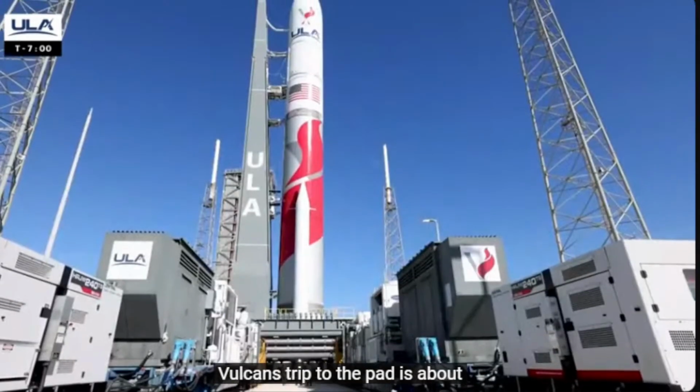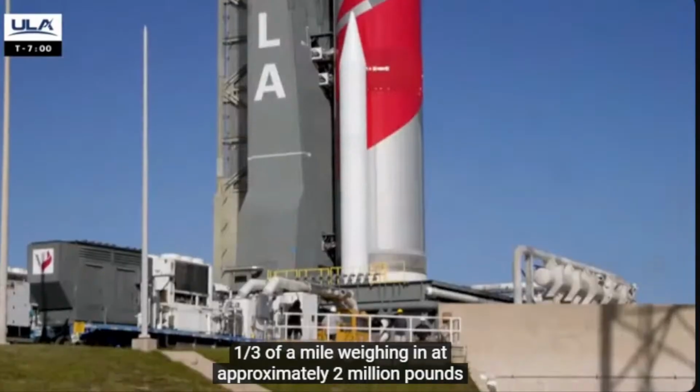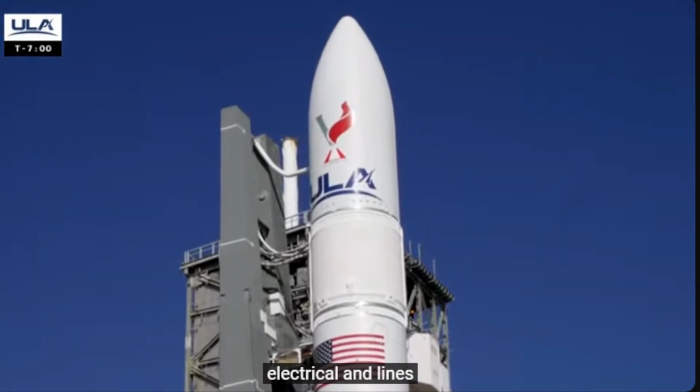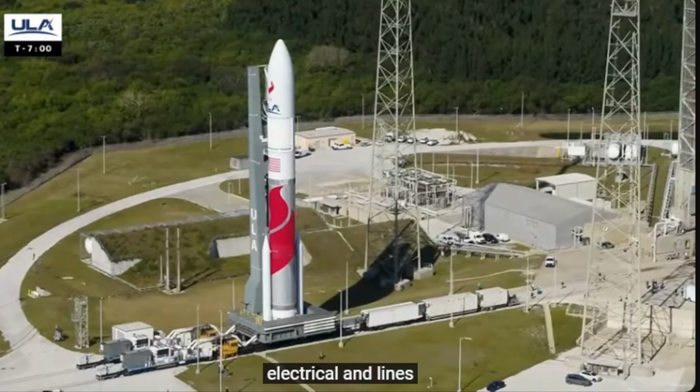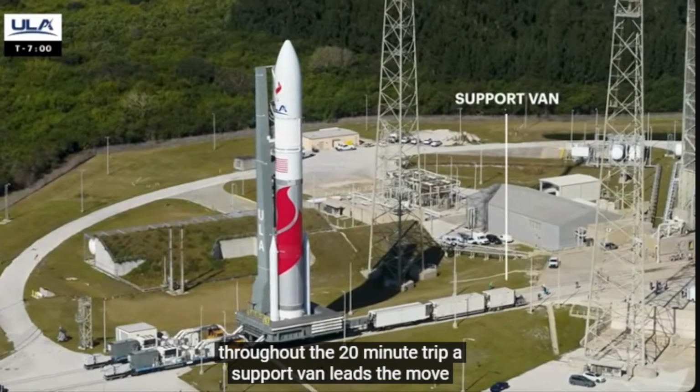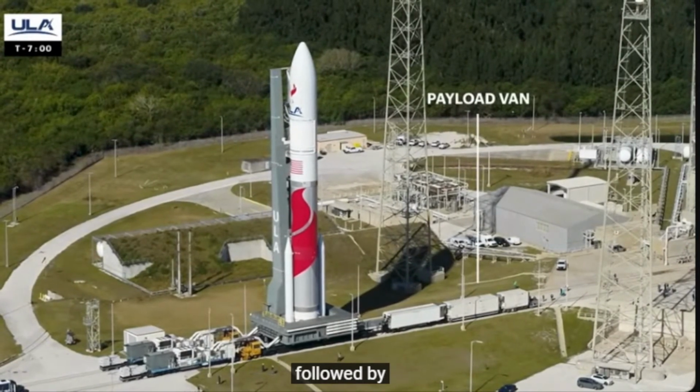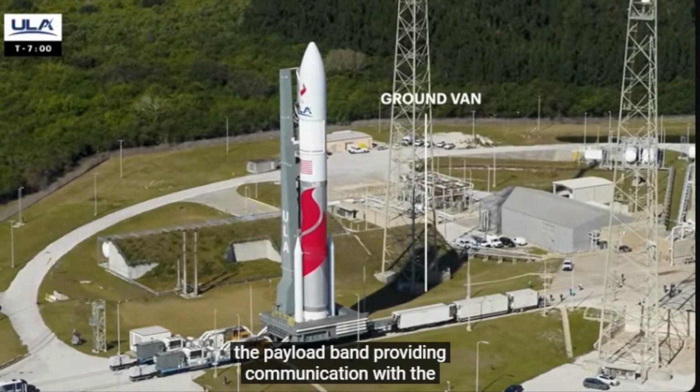Weighing in at approximately 2 million pounds, the VLP supports the rocket and contains air conditioning, electrical, and commodities lines. Throughout the 20-minute trip, a support van leads the move, followed by the payload van, providing communication with the spacecraft, while the ground van provides support to the rocket.